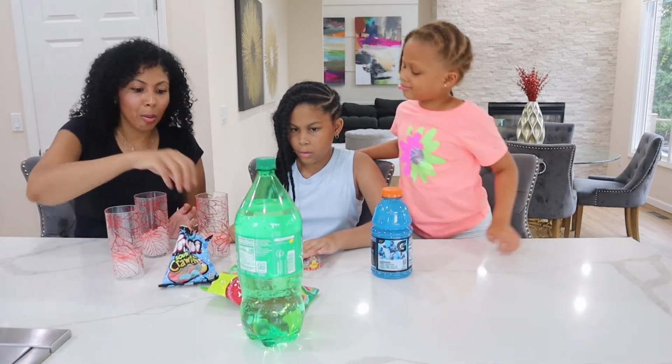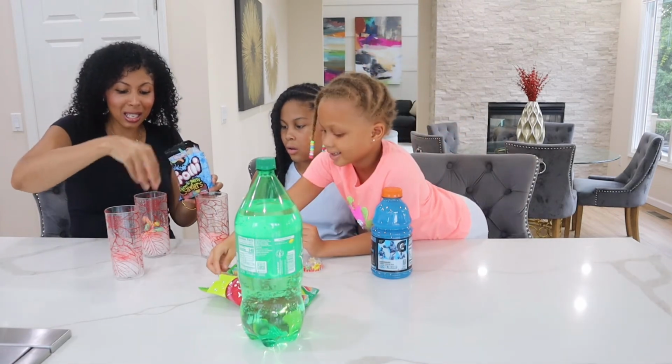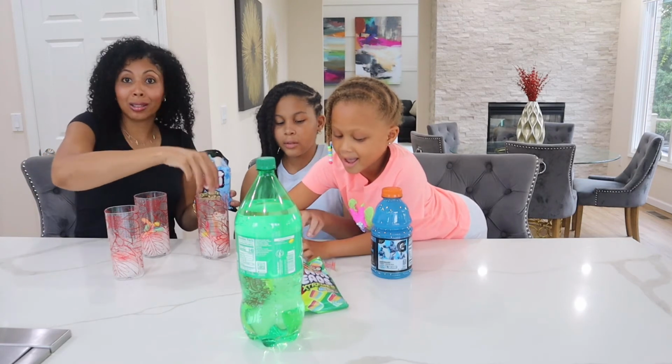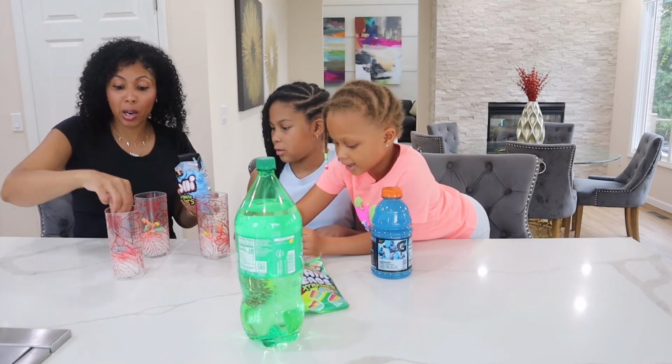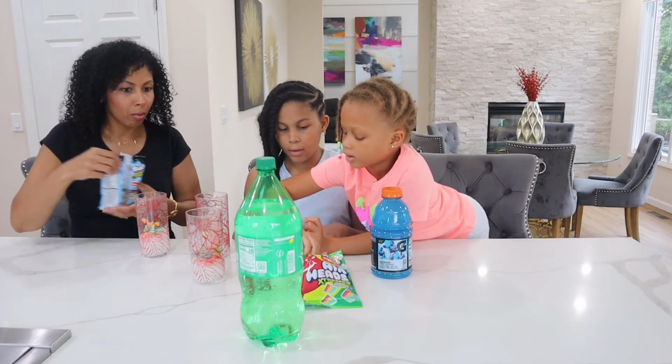What else? Doesn't matter, let's put the candies in. Oh, yeah, we got trolleys. Let's put the trolleys. Put the Airheads. We don't know about this one, y'all. Let's put the Airheads in. Summer, you can put some Airheads in there. Now let's do the Airheads.